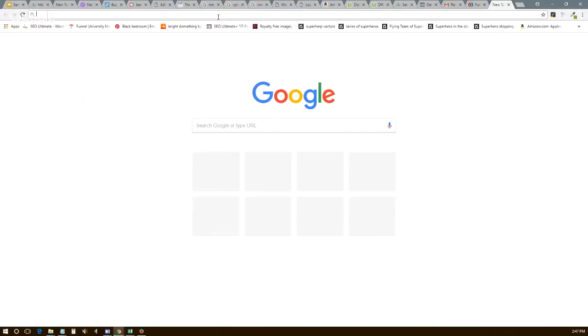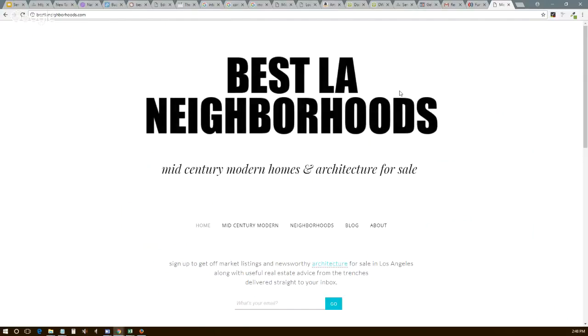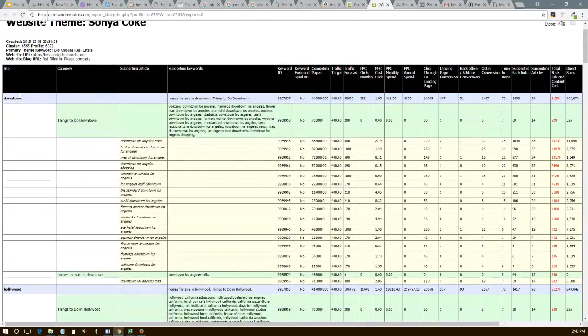I'll pop this up on another screen. I mentioned before how your site architecture can really make the difference in how you can slide by other competitors. It took a while to build out the blueprint. If you're familiar with Network Empire and Domain Web Studio that Matt DeCruz built, once you find the right keywords, you're going to be able to place everything in its own silo.